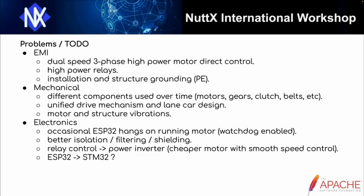Also, the two-speed motor is quite expensive, and the replacement of several of these motors is quite expensive. So with a power inverter, we could get smooth control of the speed of the motor, and also we could implement a really cheap motor that should be sufficient in this case.